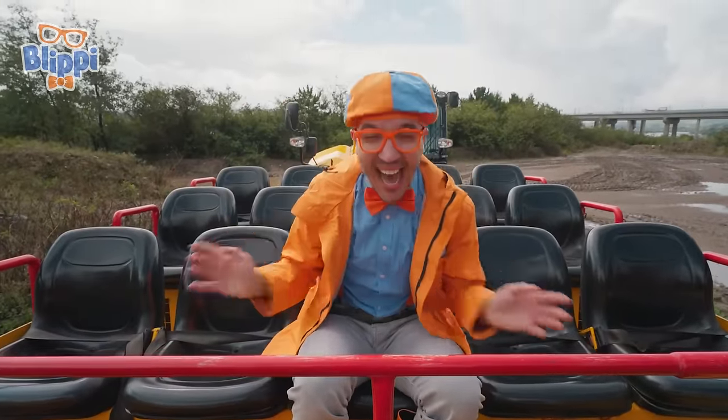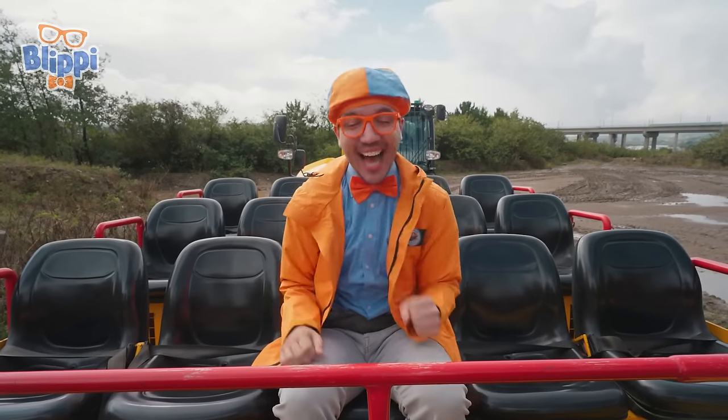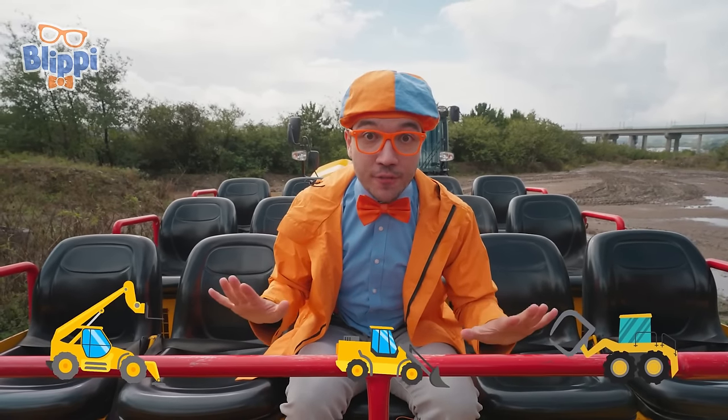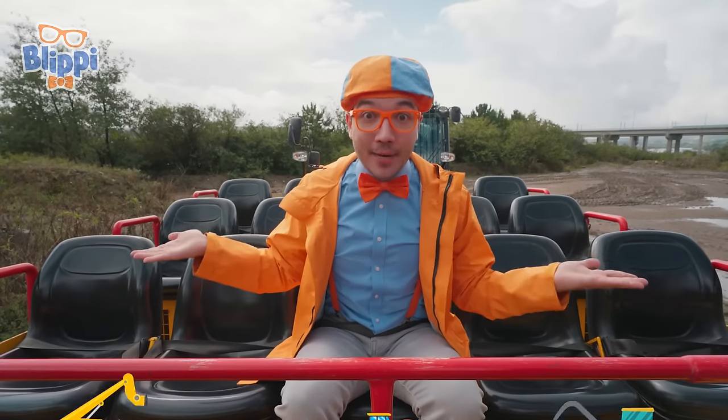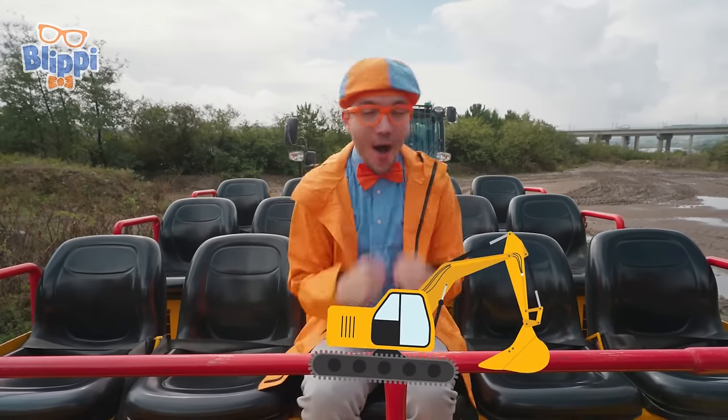Whoa! That was so much fun today at Diggerland! We saw so many construction vehicles and we got to operate them. We even got to see an excavator!